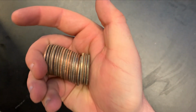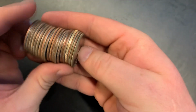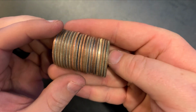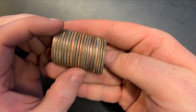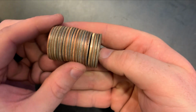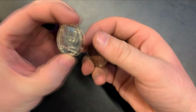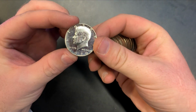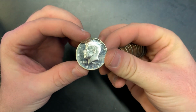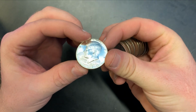There we go. That's a thicker edge. This is roll number 11. Actually, things have started a lot slower than I would have thought. I have found a few silver proofs, and I think this has the looks of being one. And it is. 1970S. Wow. Definitely a collection dump here. That one appears to be in pretty good shape.